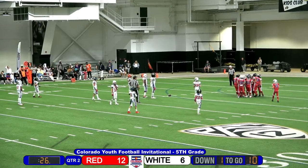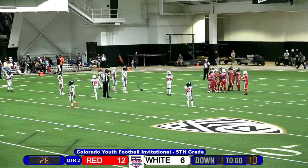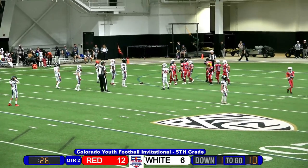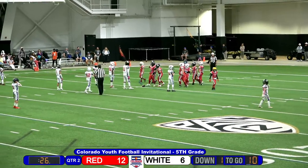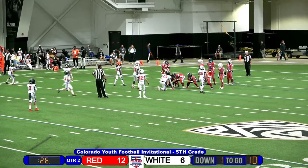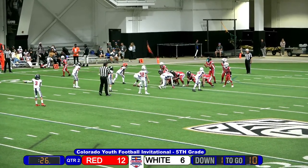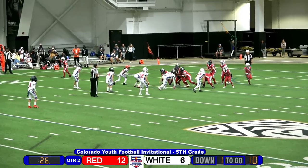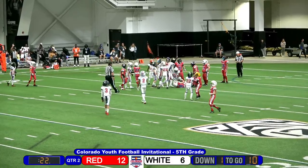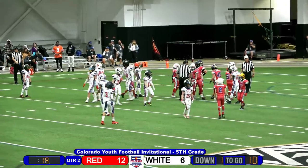So they have it on their own 15 after the interception by Armstrong. See if White plays a prevent defense, with one high or two high safeties right now. 26 seconds. I think we'll go down to Jazzy and Nigel for an interview right after this play. We've got Jace Armstrong with Nigel. Here they are.